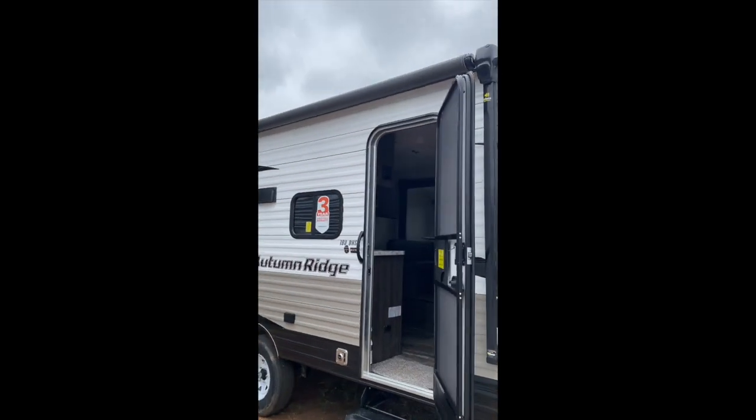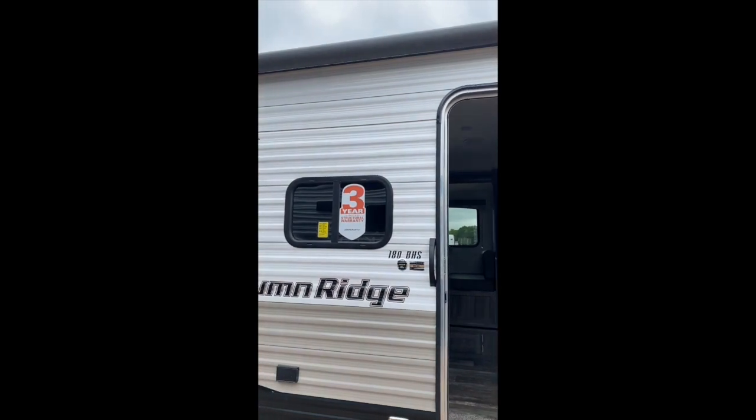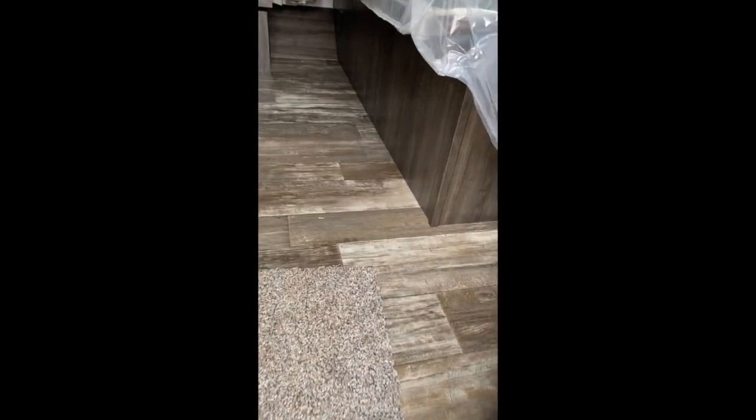So we have a pull-out awning here with LED lights, Bluetooth speakers on the awning that comes down. Nice little screen door. Beautiful barn wood floors. Some storage space here. Let me wipe that down. Goes all the way back.